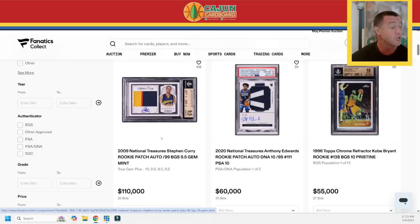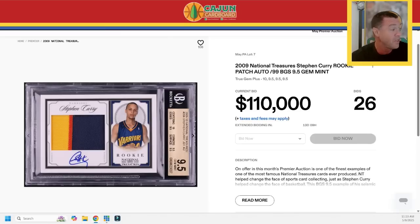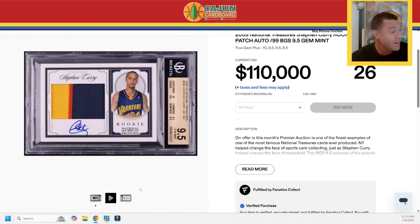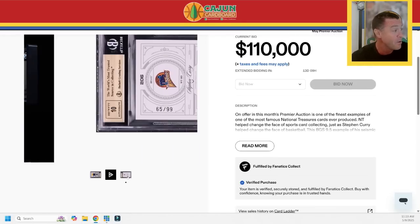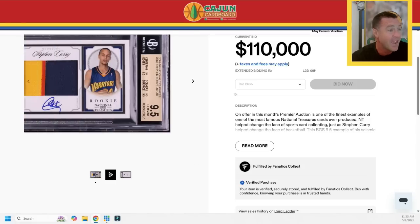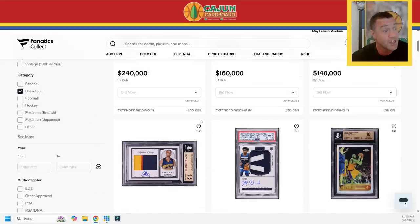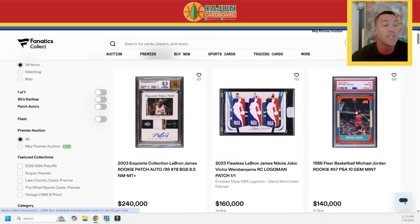But timing is interesting. This is obviously an absolutely otherworldly monster. It's already at $110,000. That's $130,000 plus with the buyer's premium. It's a serial number 99 true RPA. It's just everything about this card is absolutely amazing. Look at the patch. It's great. Look at the autograph. It's great. It's a gem plus. I mean, what else can we say about this thing? It's card number 65 out of 99. It's just one of Steph's most iconic cards out there, man. That's why it's at $130,000. That's why it's selling for a couple Teslas.